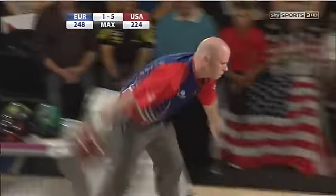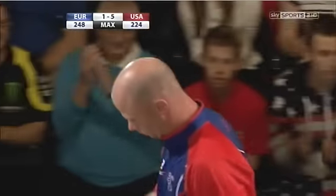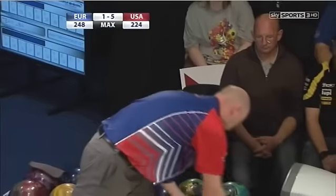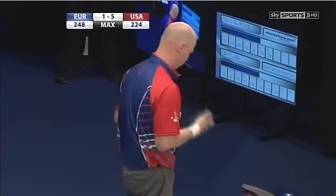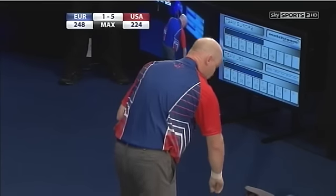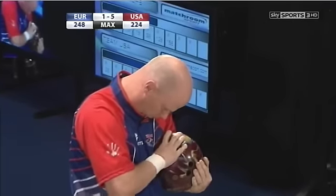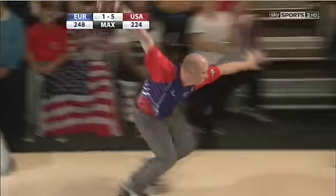Tommy Jones really needs to hit 3 strikes here. That's the first of them. Well, if anybody's going to do it, it will be TJ, Tommy Jones. Maximum score of 224. And it just may not be enough. Striking out for Europe would mean 248, and it would be another blue mark, crucially, on the overall leaderboard.